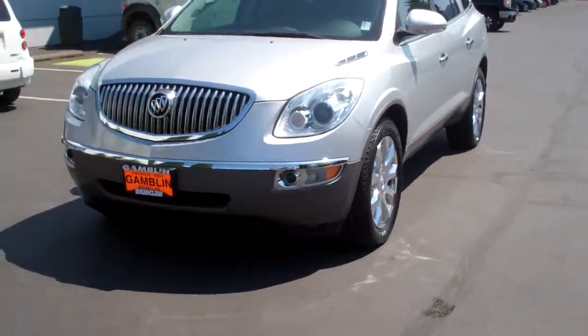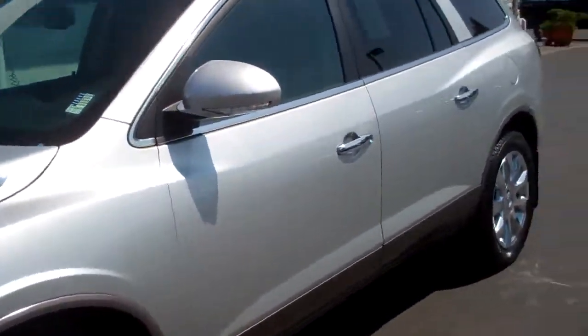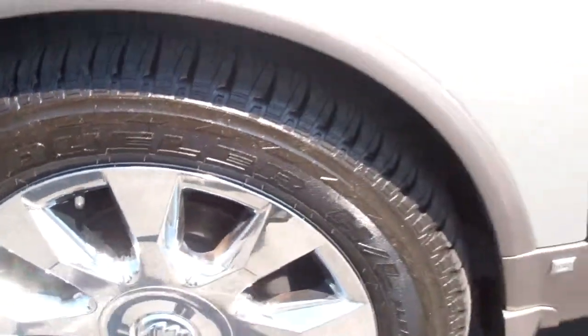Hi guys, in here from Mark Gamble Motors with 2010 Buick Enclave CXC. First off, you can see that it looks great in the silver color. You can see that the tire tread is good. I'm going to take a quick peek at the inside.